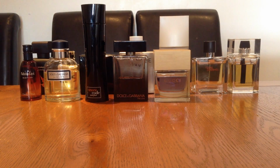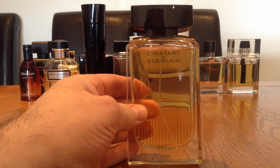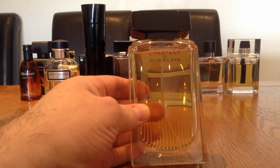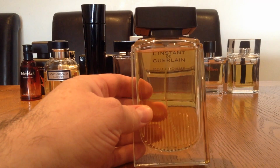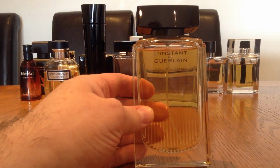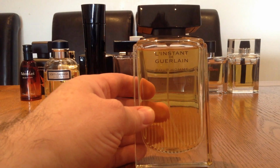Next one we have from the house of Guerlain. This is L'Instant de Guerlain. This is the EDT version. There's also an Extreme EDP. They've both got prominent chocolate and patchouli notes, but this EDT has got a very noticeable citrus in here, which lightens it up, freshens the fragrance a bit.